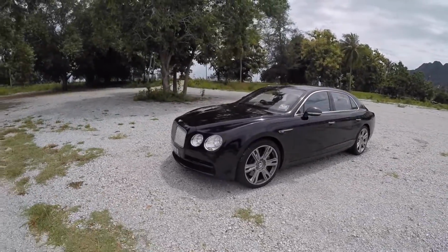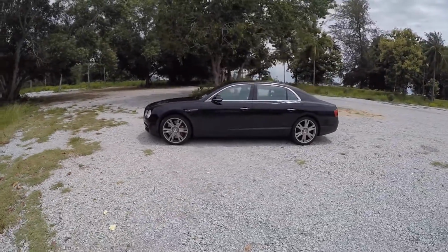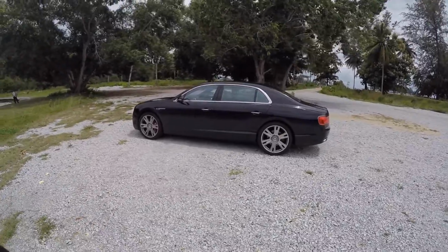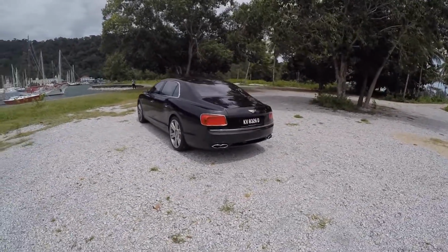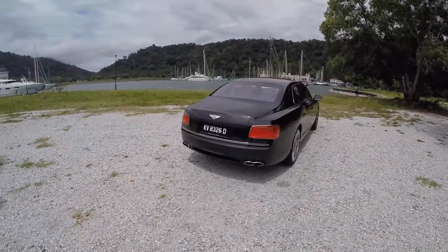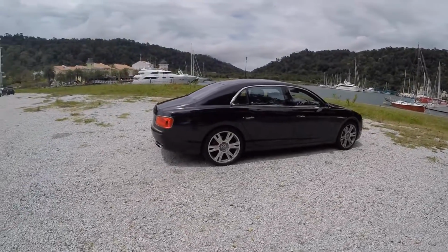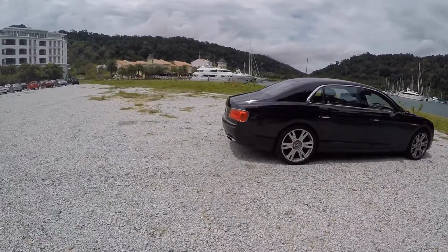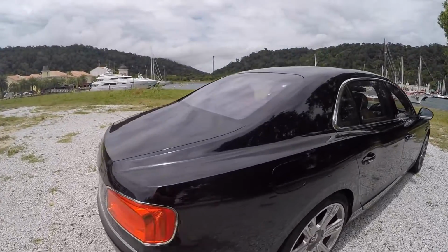So the Bentley Flying Spur is 1.6 million, right? But when you are seated inside, it's like a Rolls Royce. Alright, the interior finishing is just every bit matching up to that of a Rolls Royce, but of course it's not the price of a Rolls Royce either.